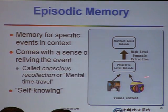The low level is close to the features, the original, natural image or video. But after processing, extraction, or data mining, you can get to the top level. We can use the DDL to represent or describe the image or video. So this is the CAM. I think it is a good feature here, because we use two levels to describe the episodic memory, not only the low level.